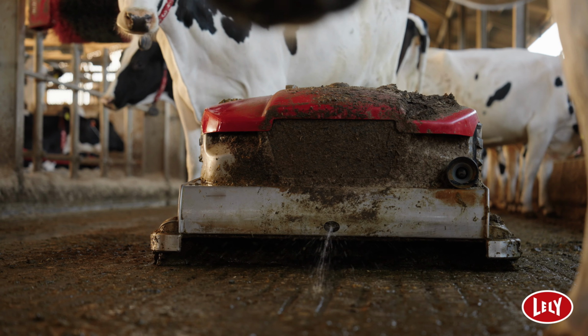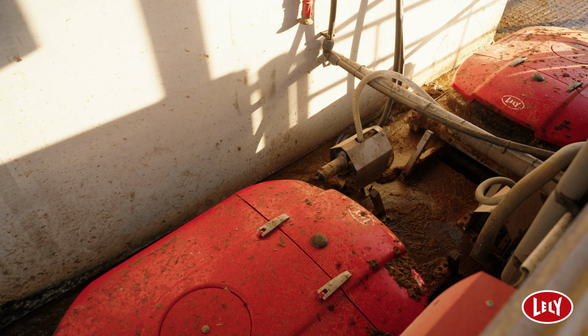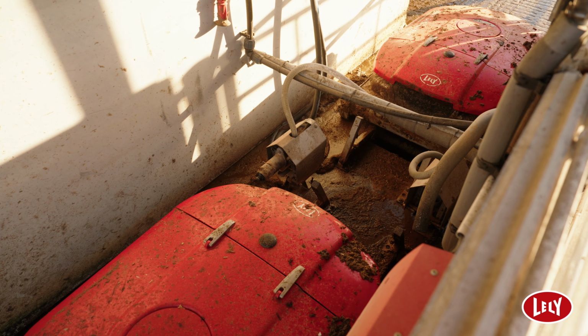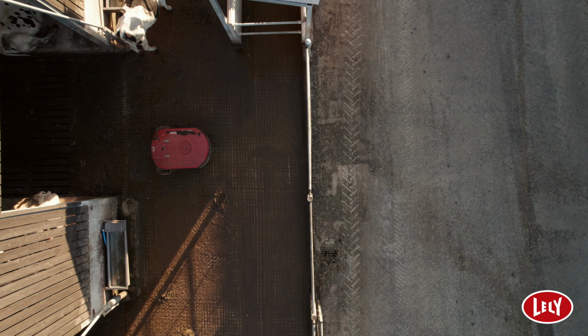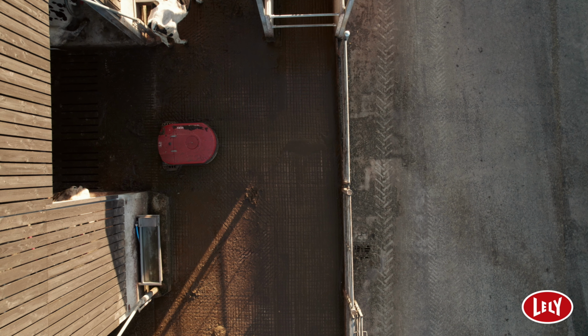The Discoveries do a brilliant job within the shed and are self-contained. These operate on a 40-minute interval, so they are doing a route every 40 minutes. Therefore, the passageways are always exceptionally clean. So we don't actually need to get in the shed, move all the cows off, get in there with a tractor and scrape. What I also like about the Discoveries is you can add water onto the function. So with our sawdust bedding, we never get anything clogged up. The sheds are immaculate at all times throughout the year.